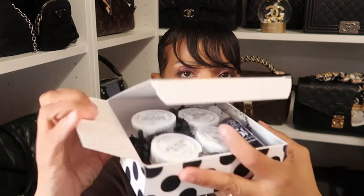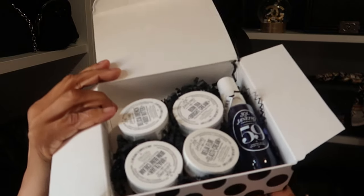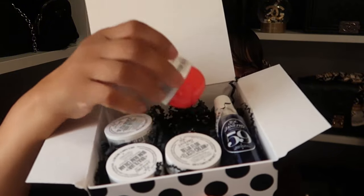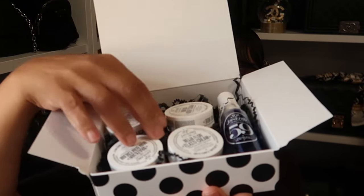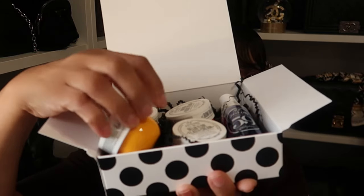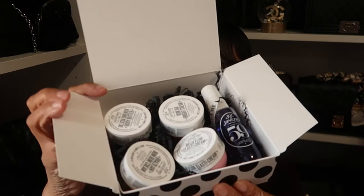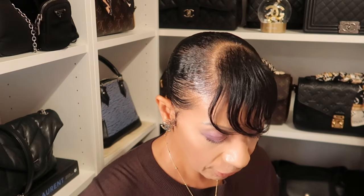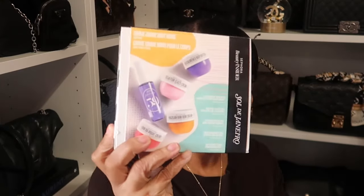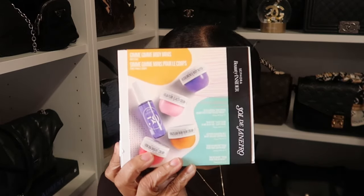So let me show you how it looks when you open it up. So you get the spray in the 59, and then you get the coral one, you get the 59 one, and the original, and then my favorite is this like pink one. So y'all, yeah, I thought that was a nice set for 500 points. And you know, for me, these are gonna be great travel companions, so I thought that was perfect. So I picked that up.